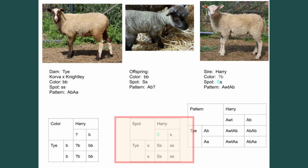So as far as what he's told us from a genetic standpoint, he was out of Harry, and this was Harry's big test. So if Harry bred to a spotted ewe had a non-spotted lamb, that would have told us that Harry is not spotted. We already know that he carries spots. So this ram isn't spotted. He's got a little smidge of something, but it's already gone.